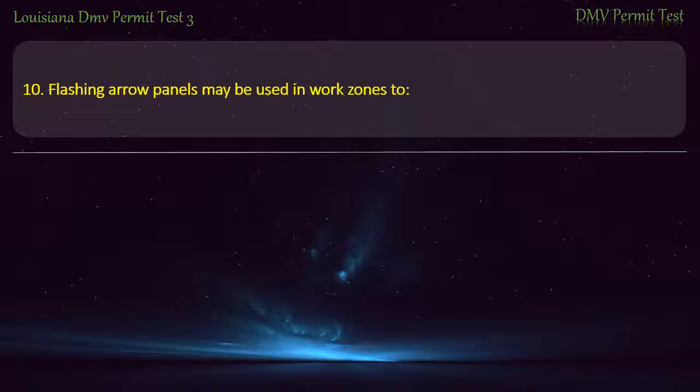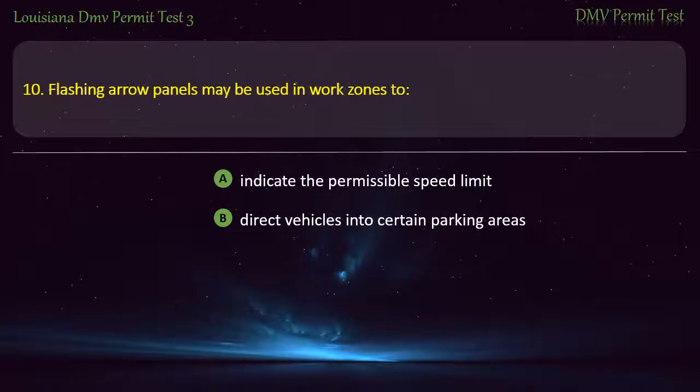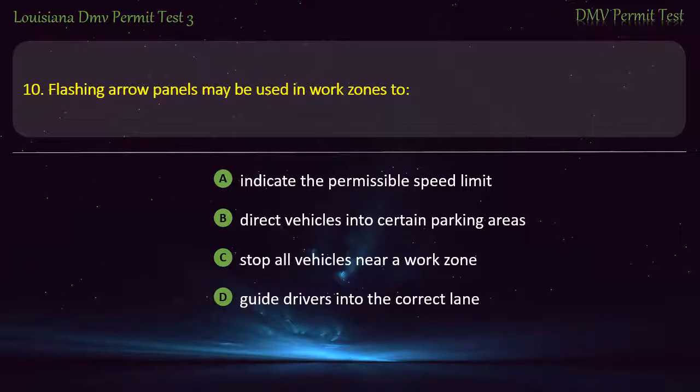Question 10. Flashing arrow panels may be used in work zones to indicate the permissible speed limit, direct vehicles into certain parking areas, stop all vehicles near a work zone, guide drivers into the correct lane. Answer. Guide drivers into the correct lane.